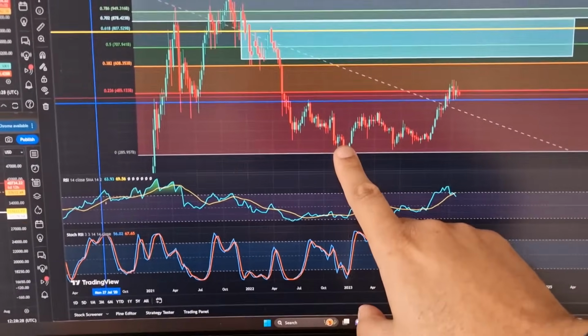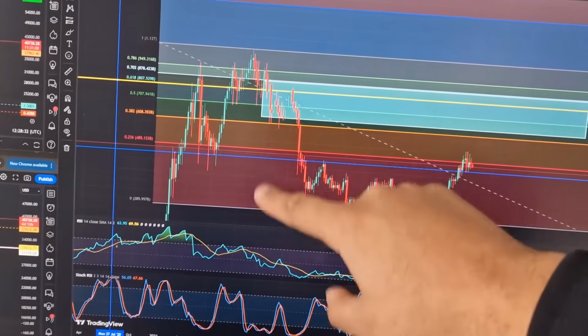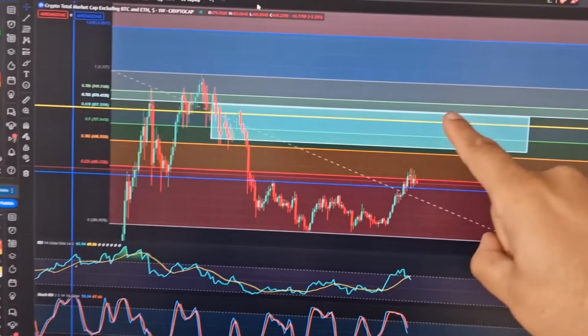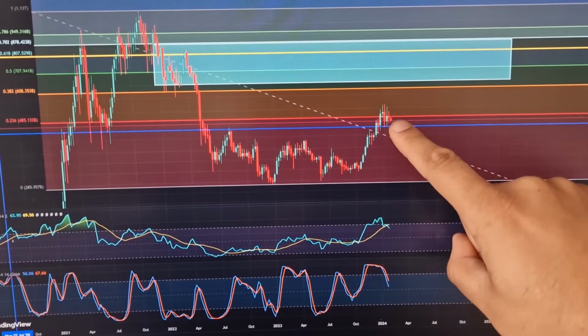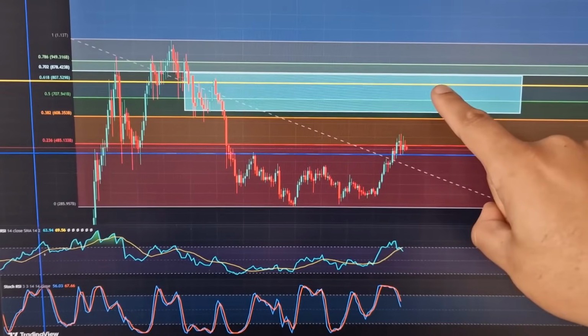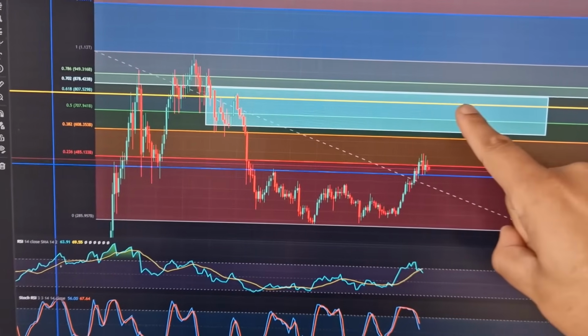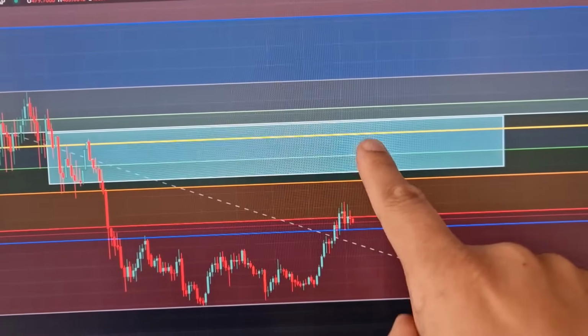So this was our base. You can see we had our base down here. I've got the Fibonacci retracements on, which is the rainbow colors. I believe at some point in the future, we will see this market cap come right up to this blue zone, more specifically touch this yellow line that I've drawn. It's like a golden line. And that's my signal to be selling some crypto, taking good, healthy profits.